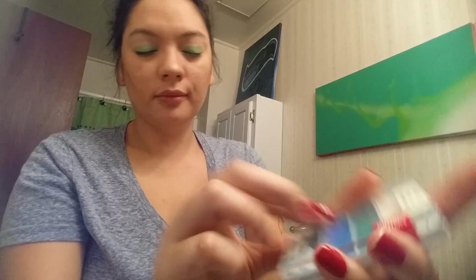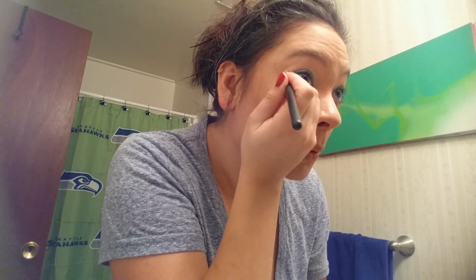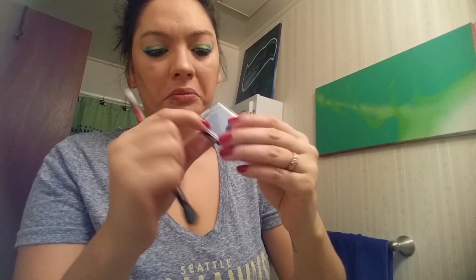I use the blue from the Who's Carpooling trio on the outer corners of my lid to get a blue base down. I also line under my eyes with the blue in a thin brush to give a little more cohesiveness and pop to my eye color. I like to darken up the outer corners with this Wet n Wild blue that I peeled the name off of, and I use a nice fluffy brush to get a little darker blue on.